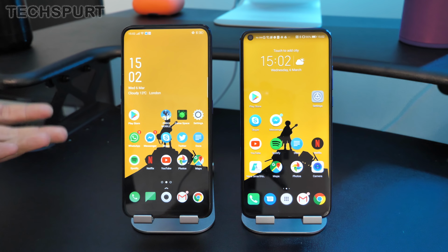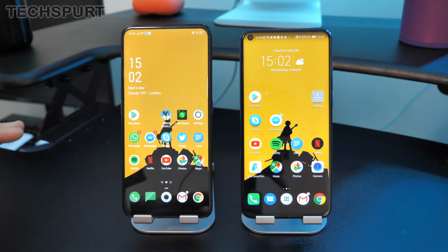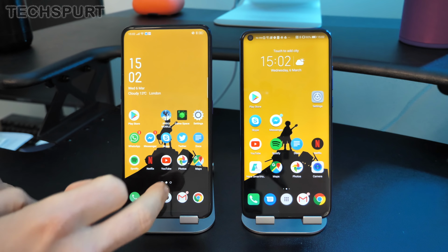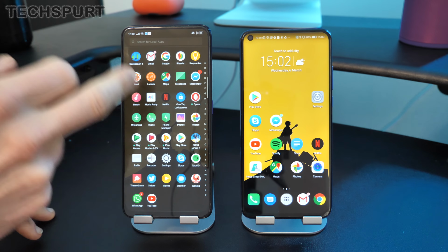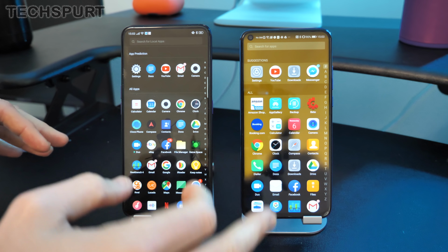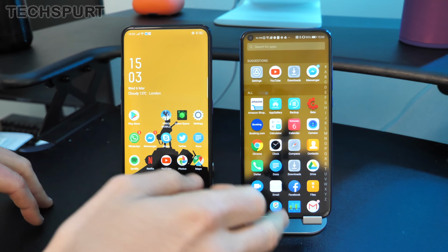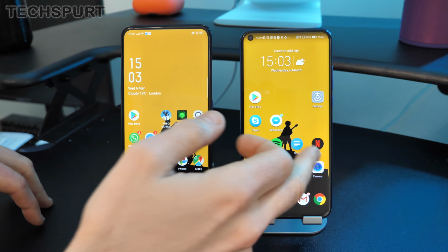As usual, I could spend hours going through all the little differences and similarities and everything, but it would take absolutely forever. The most important thing is that ColorOS has finally introduced a friggin' apps drawer, so you can actually tidy away your apps just like you can here on the Honor View 20 as well. Thank Christ you don't have them all scattered about all over your desktops.